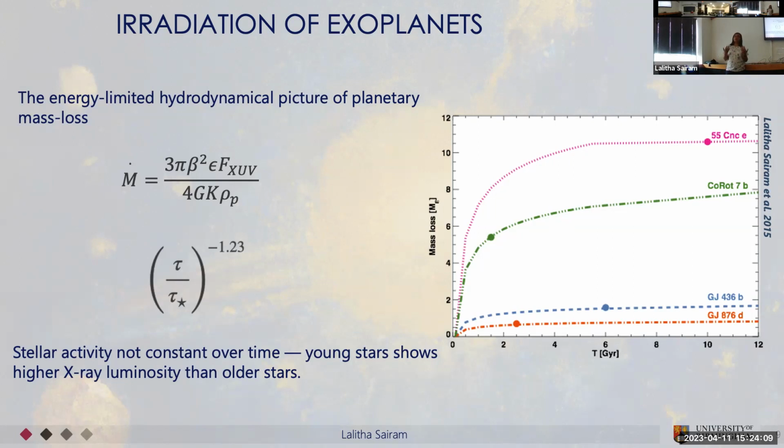It is much more active when it is young, and later on it kind of plateaus in its activity. So if you take that into picture and the amount of mass that a planet has lost, you can kind of get a picture of mass loss history of planets.